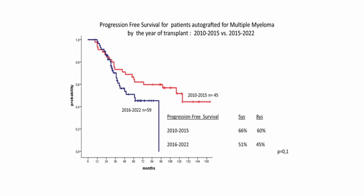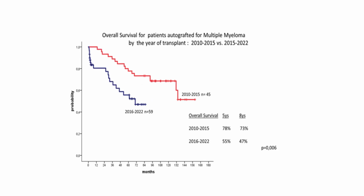See here the difference. Those transplanted before 2015, their overall survival and progression-free survival were 66 and 60%, while those transplanted after, this is progression-free survival, the 5 years and 8 years, and those transplanted after 2016, the percentages dropped to 51 and 45 respectively. Overall survival as well, there is a significant difference there.